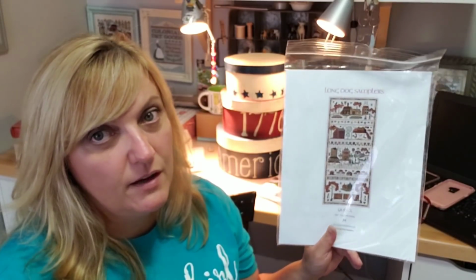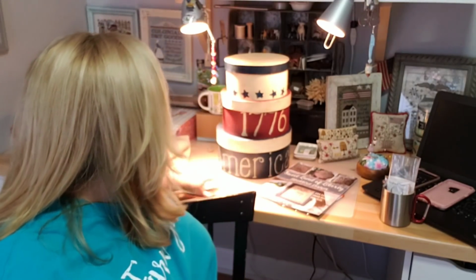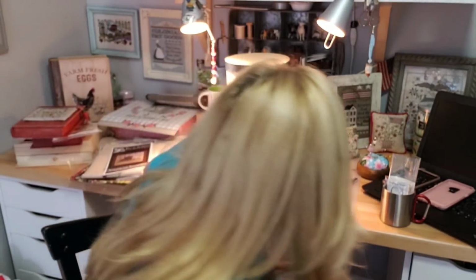It is way bigger than it looks, but I love it. I've seen it. So I've been following, is it Long Dog Stitcher on Instagram? And she's got a huge chunk of this completed already. And I love it. So thank you, Kathleen. You know I always love it when you send me things. Totally unnecessary. She's very, very generous. I actually think that that's just about all I have. One more thing. Oh, no, two more things.